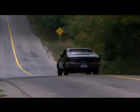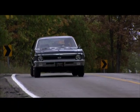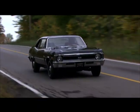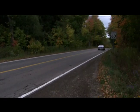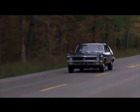Now behind that, this thing's got an M21 with a fairly rare Muncie shifter. Not that I'm that impressed with the shifter, but it gets the job done. Out back, a 12-bolt with a 350 gear, which really lets this thing wind out on the highway. It's a nice car to drive.